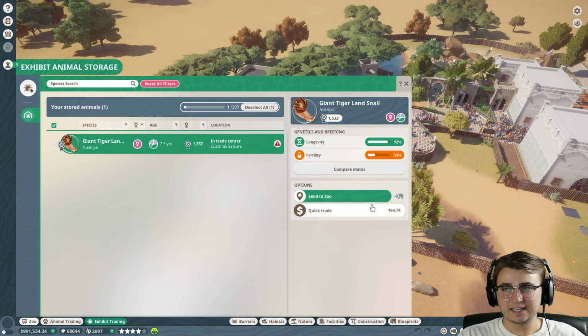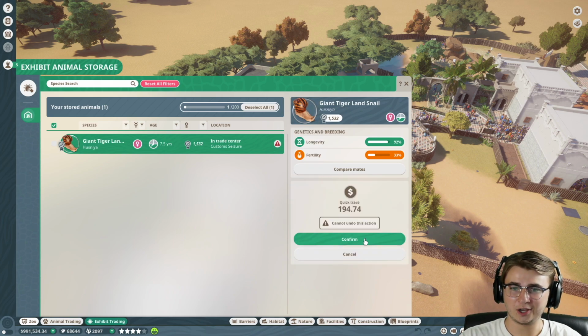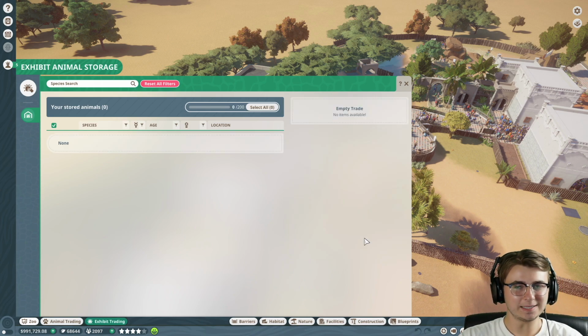And now we just have to say sayonara to Mama Snail, because unfortunately you are unable to just rehome an exhibit species. You can with the larger species, but anything that has to be in those micro enclosures, you can't do. So we're gonna quick trade her for 194 buckaroonies. That seems like a lot of money for a measly little snail.